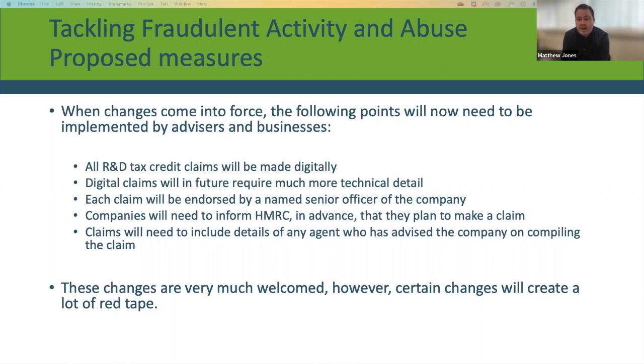Now, as a company, we've always supplied project summaries that detail the projects, but a lot of R&D consultancies have just put cost-only claims in, so they will just submit the claims and no technical report. At the end of the day, HMRC can't inspect them all, so a lot of them just get paid out. So from now on, they're going to mandate that a technical report is prepared and supplied with the claim.